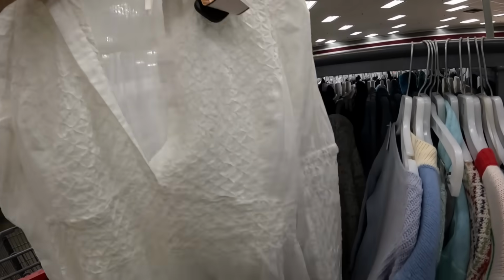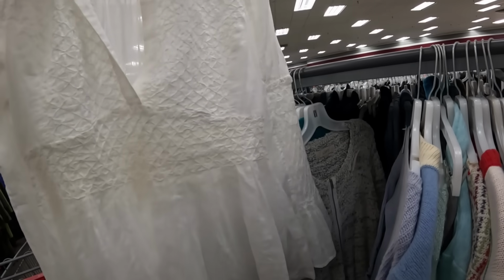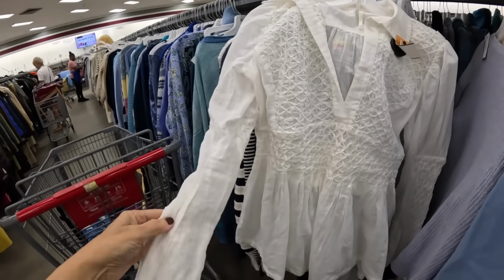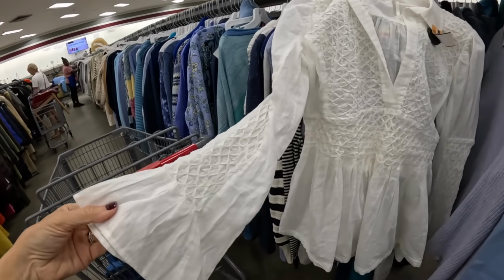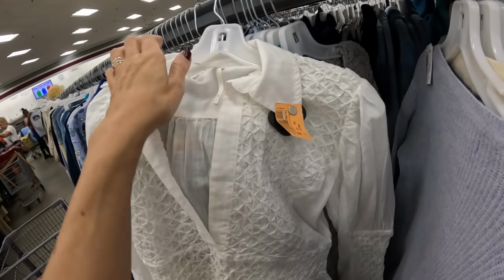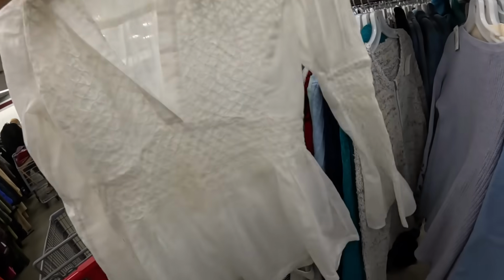This is Anthropologie. Beautiful smocked blouse, peasant style. Look at that sleeve. This is beautiful. I still love Anthro. I haven't been to the retail store in quite a while. Oh, $20. Red, white, and blue, you're killing me.